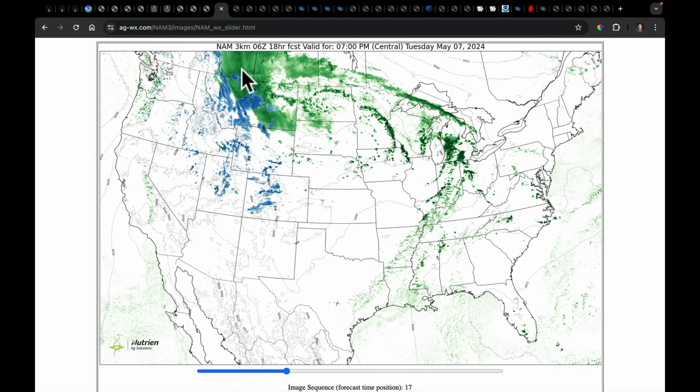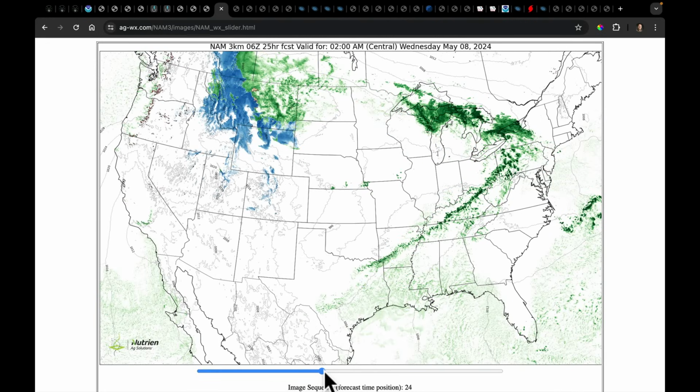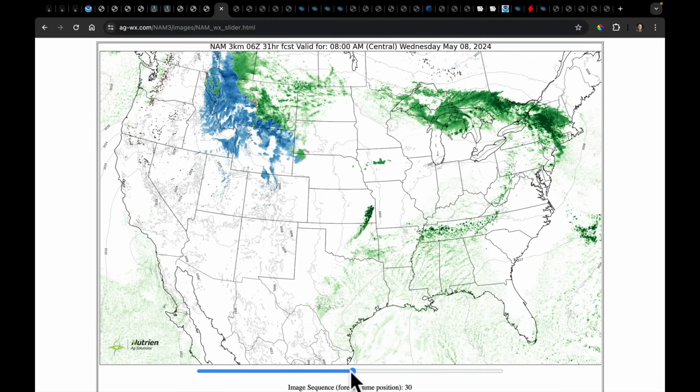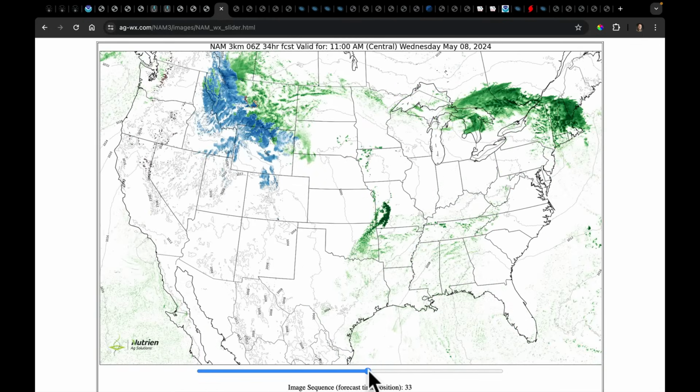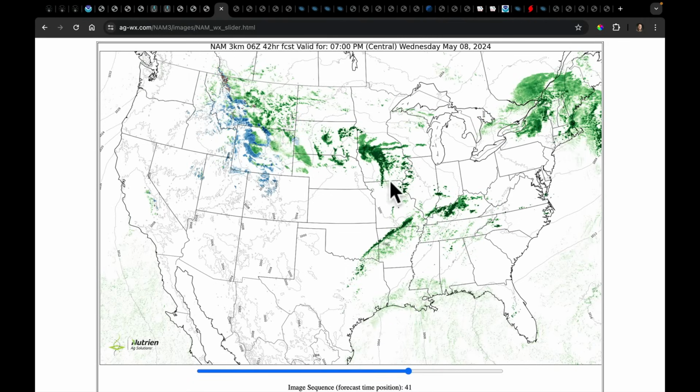On the backside of this, the wraparound into Montana, yes, we could be getting some snow into these areas, but a pretty cold rain wraps around the backside of this. So here we are going into the overnight hours on Tuesday night and Wednesday morning. About sunrise on Wednesday morning, here we go, playing throughout the day on Wednesday. This is that final wave sneaking around the backside.